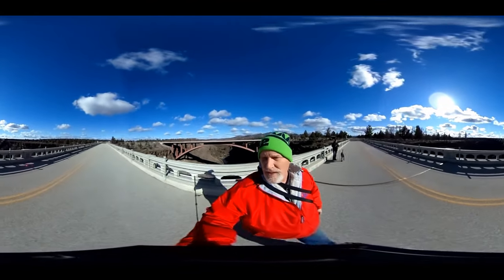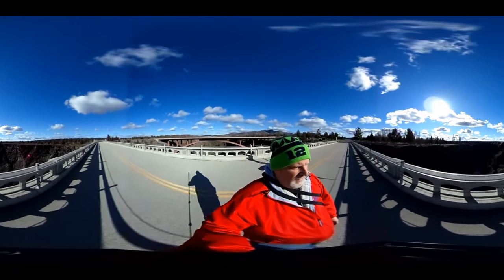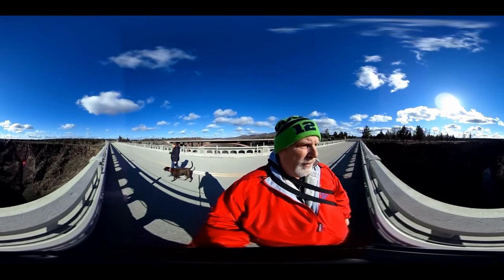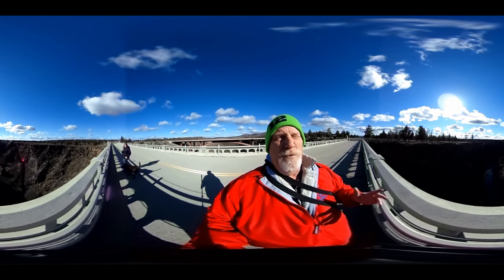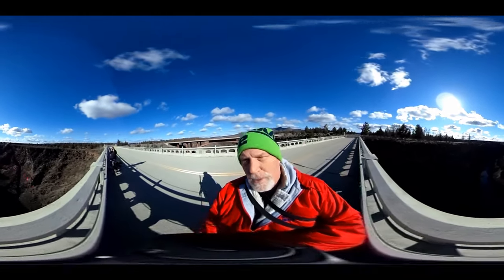Now I apologize, the sun's going to be in our eyes a little bit, but you're going over the edge on this side. Once again, it's about 500 feet down. This is called the Crooked River. It's great for fly fishing, by the way, guys. And I'm going to send you over the edge. Here we go.